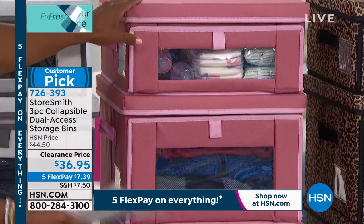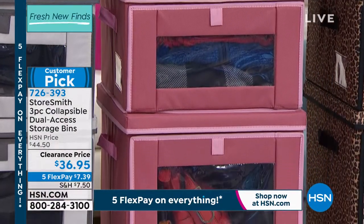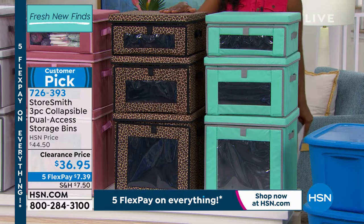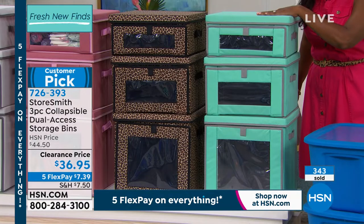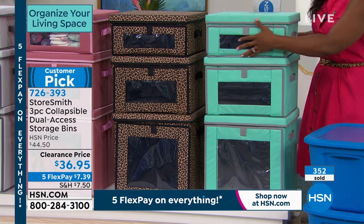This is the rose, the dusty rose. We've got that beautiful gray. We also have the aqua, but if you want the leopard, 175 left in the leopard, and then we say goodbye to that. You can access through the top lid, or you can access through the front. These hold 44 pounds each. 44. And I don't want you to miss out.